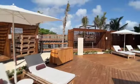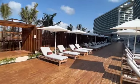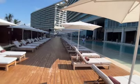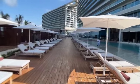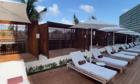So right now it is a little after 9 o'clock, I believe, so not everybody is at the pool as of yet. But as you can see, they have the umbrellas already set up to shield you from the sun. You have your towel, so you don't have to worry about bringing that.